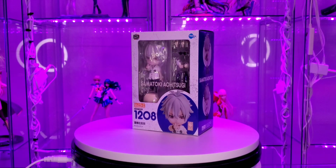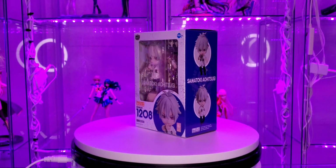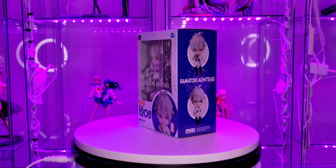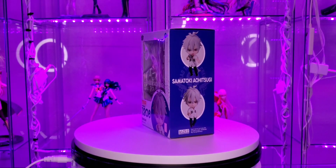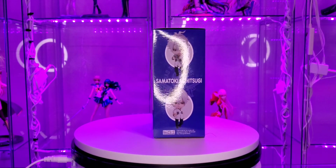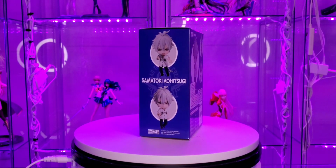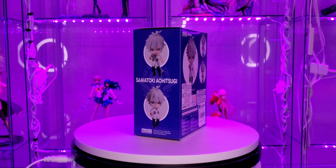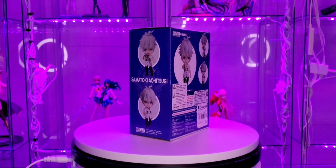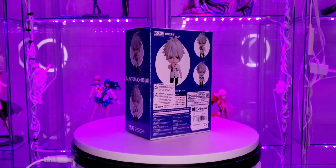I did find Samatoki at Kinokuniya actually. When I went to Kinokuniya, same time that I picked up Tamamo, there were a crap ton of Hypnosis Mic Nendoroids for some reason, including Ichiro, which I had just received a few days before. So I was kind of bummed that I couldn't just pick them up at the same time. I had to pay for that extra shipping, but all in all, it was still worth it. And it's just another one to add to my collection.